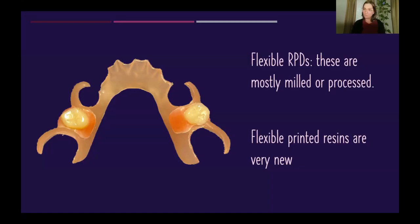So when you have a flexible partial, you're getting retention from the clasps, you're getting stability from the design and from the guide plates and from the reciprocal arms, but you are not getting support. So those partial dentures will move up and down on the tissue. So even if they're very well designed, even though this is a Kennedy Class 3 Mod 1 partial, it is designed to move. Any of the flexible Valplast partials will move.